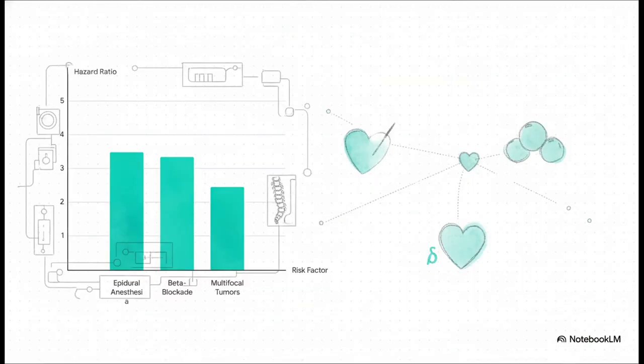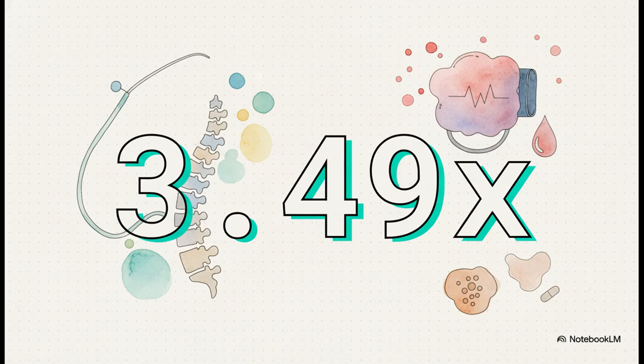But honestly, this is the real smoking gun, the multivariable analysis. This is the statistical technique where they control for all the other variables to isolate what the true independent risk factors were. And 3 things really stood out as significant predictors of post-operative hypotension. And the strongest predictor, by far, was the use of epidural anesthesia. The hazard ratio was nearly 3.5.